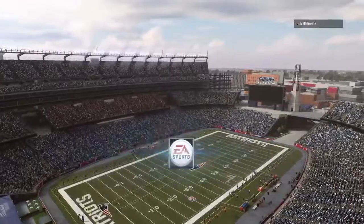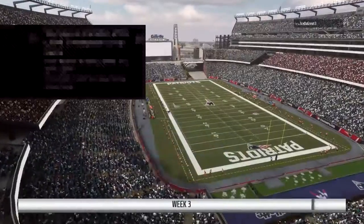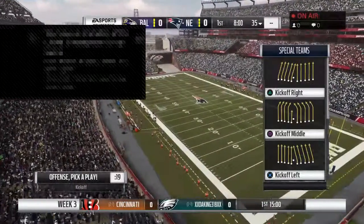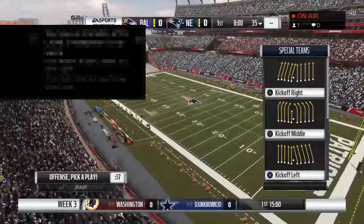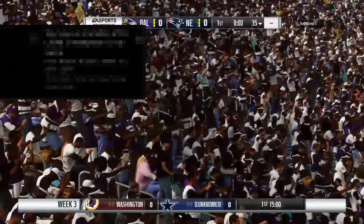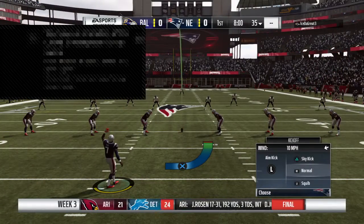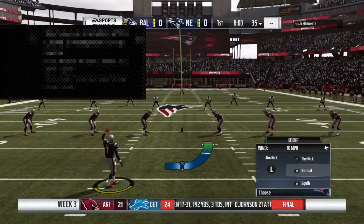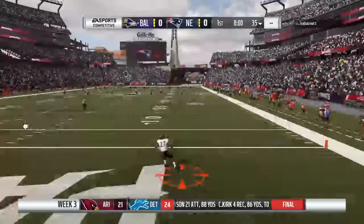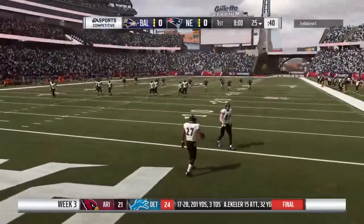EA Sports coverage of the National Football League brings us to Gillette Stadium in Foxborough, Mass. Nothing like the fanfare of introductions to an NFL game, and that was in evidence a moment ago. Fireworks, pyrotechnics, you name it, this crowd is ready as their guys get set to match up between the Baltimore Ravens and the New England Patriots. The children will groan. It's the final weekend of summer, but we've got the NFL, and we're underway on EA Sports.